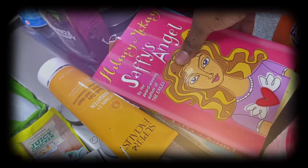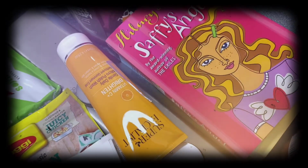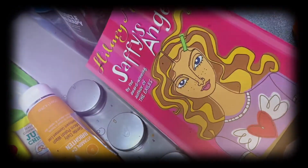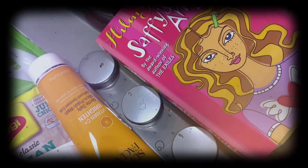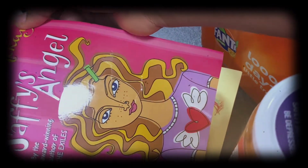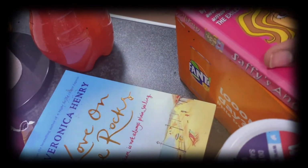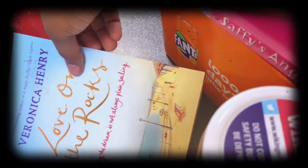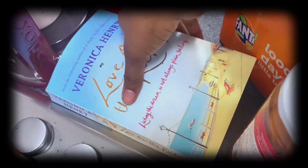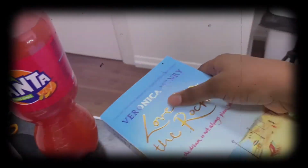I got these books from, remember I said a particular bookshop was giving out free books because of the lockdown, so people won't be bored. So I got this novel. I know it looks like a baby's novel, but whatever. I got this one and this other one, Love on the Rocks, which I hope I'm going to read. Hopefully I should. So I got these two for free, which I think is nice.